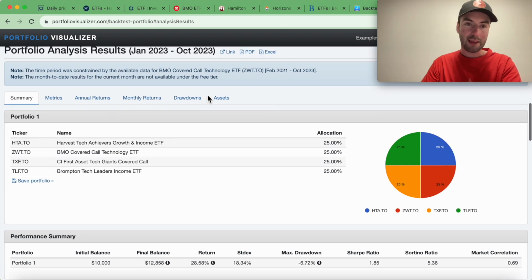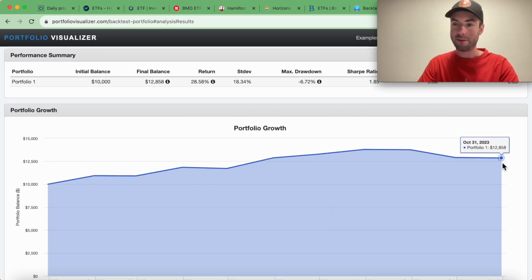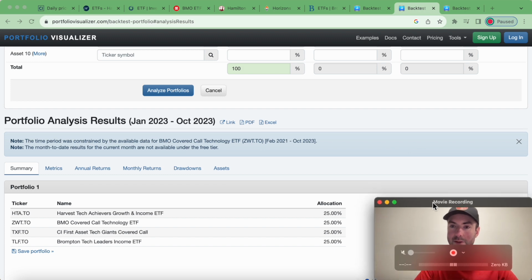28%. But again, if we go over to the annual returns, we can see that the total return is 36.15%. Again, price-wise, we're looking at just a return of, call it, 28% or so.